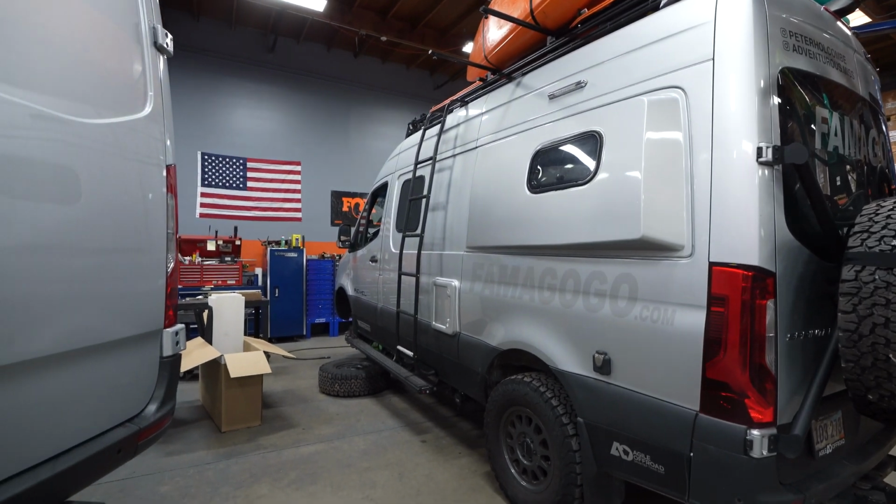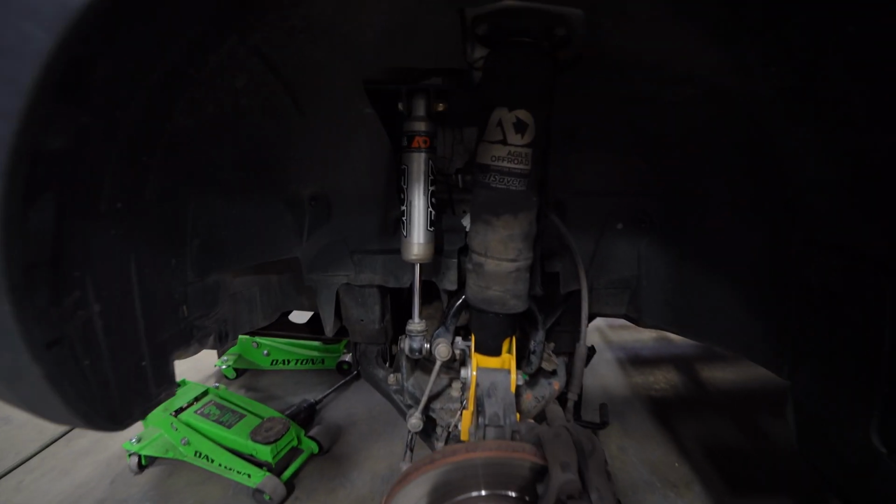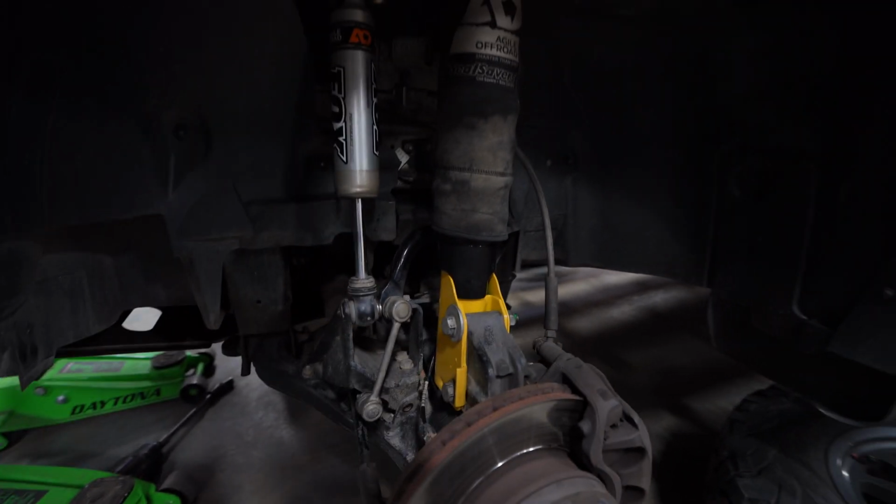They're going to be doing a once-over on my suspension. They're also adding new shocks and struts. So we're beefing everything up. We're making sure everything is tight and getting it ready to go for our Mexico adventure.